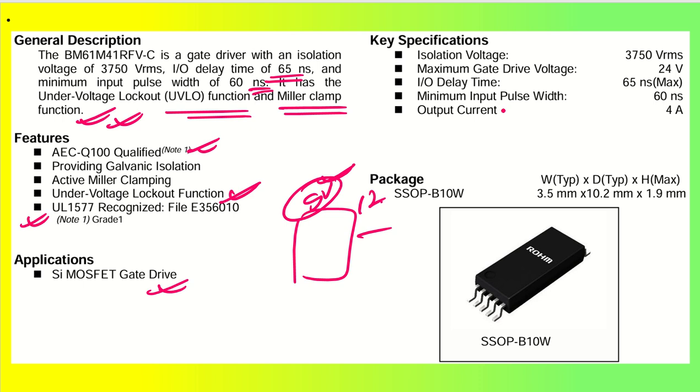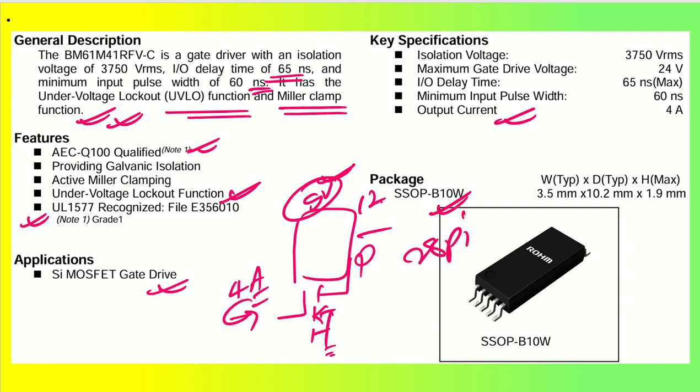The only one more thing that you can see is the output current capability is up to 4 amperes. So to drive the gate, let us say this is my MOSFET that we are going to drive. So the gate driving voltage and the current rating will be up to 4 amperes. Okay, the best part of this IC, why I have chosen this particular IC to make you guys get through this isolation gate driver, is because of very low pin count. So we'll introduce one more IC with a little bit higher pin count of 28 pins, but this is just 10 pin and it is going to do all the job that is needed.